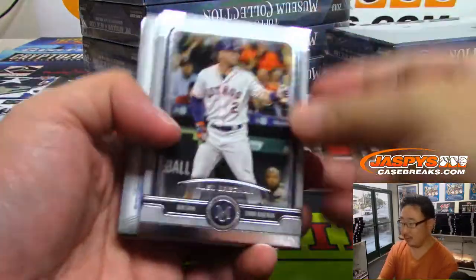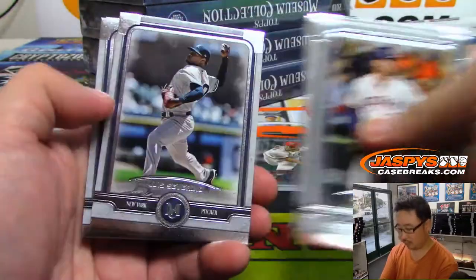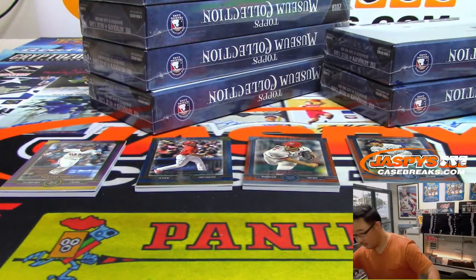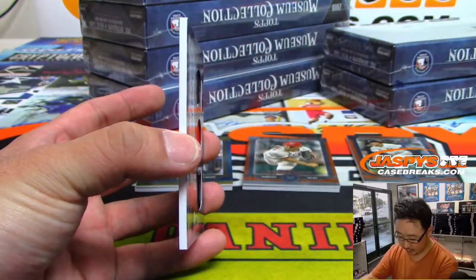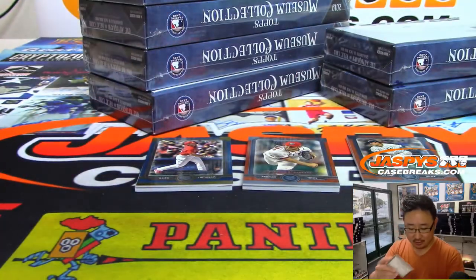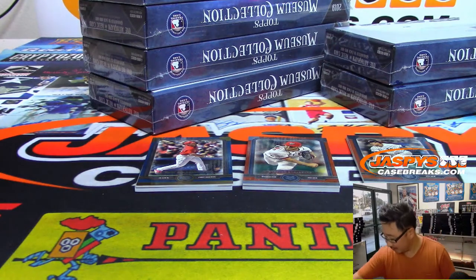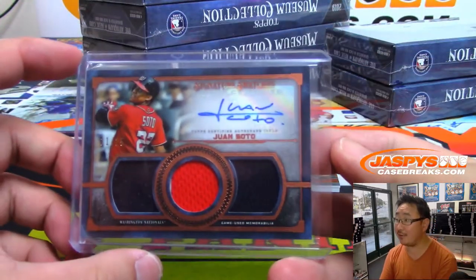All right, next one. /61/99 Buster Posey reveals a Juan Soto. Nice. 11/25 Juan Soto. He's got a nice looking autograph. That goes to number 11. That is TJ Poyer. Nice one, Poyer. That is strong. He's got a great autograph, too.